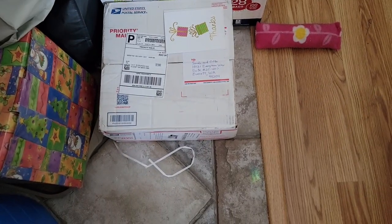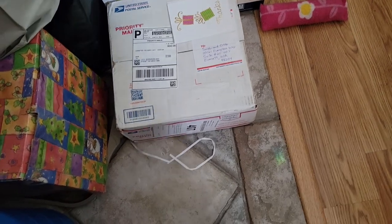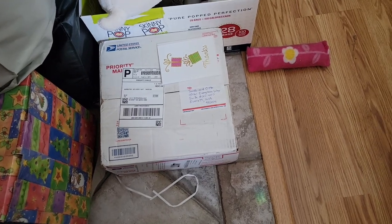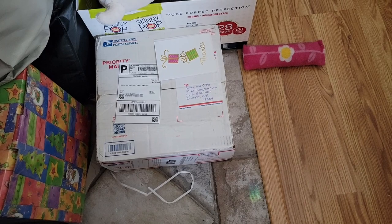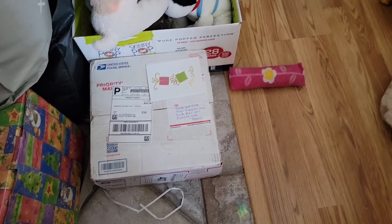And, oh yeah, I went to my mailbox and I picked up this priority box. Yay! And I have a feeling that it is jewelry and some scarves in here. So very fun. And a very nice thank you note from DM. She is awesome. So thank you for that.